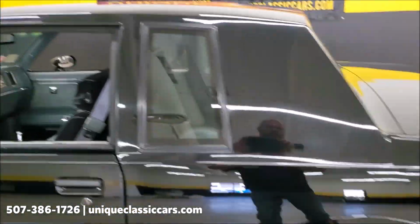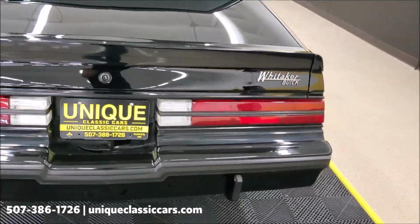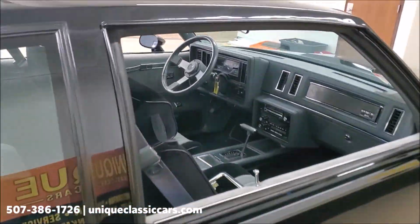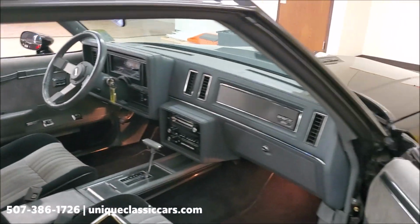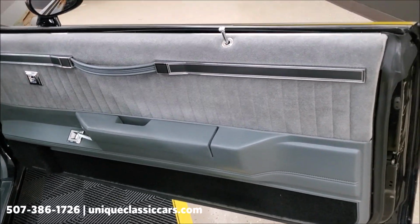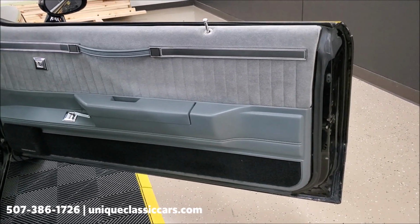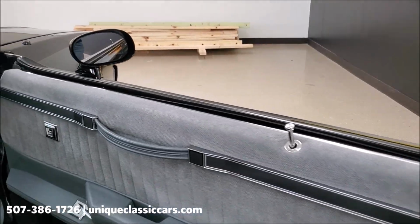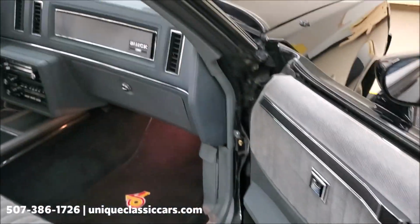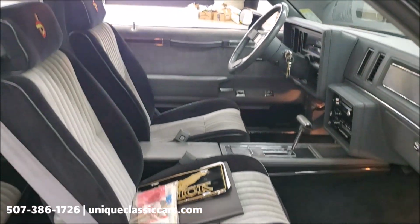Let's go around to the other side here quick, show you the passenger side. Again, the upholstery on the car is excellent. The armrests aren't cracked or peeling or anything like that. The door pulls are in good shape. They're not loose or flopping around like some of them do. Very well taken care of car, and it shows throughout.